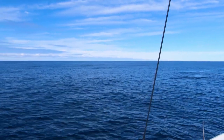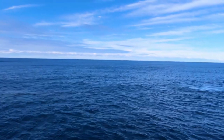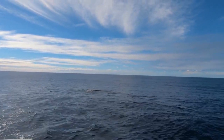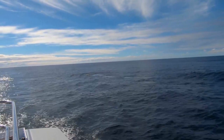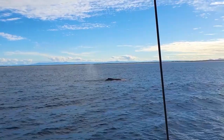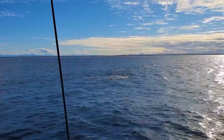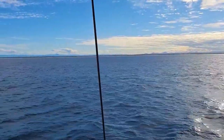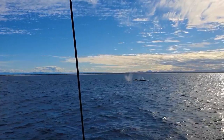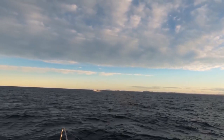Oh, I hope they surface again. Darn, I missed it. Two whales right here. There it is. Fantastic. Truly amazing. That keeps going.